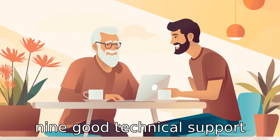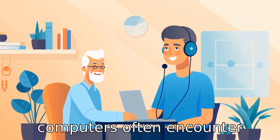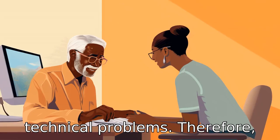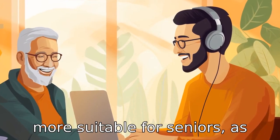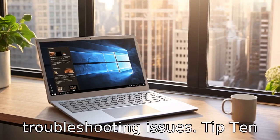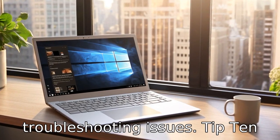Tip 9. Good technical support. Computers often encounter technical problems. Therefore, choosing a brand that offers good technical support would be more suitable for seniors, as they may not be good at troubleshooting issues.